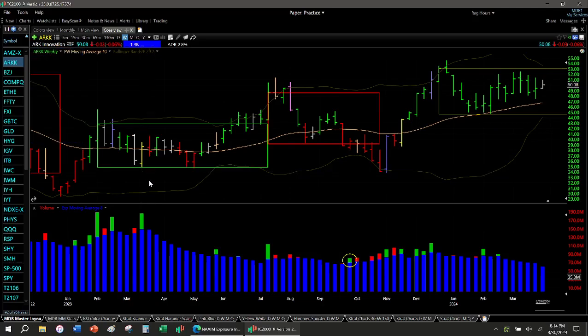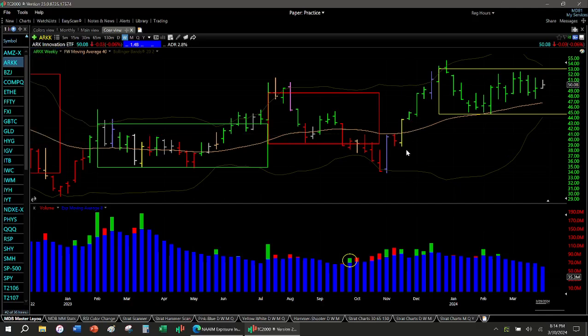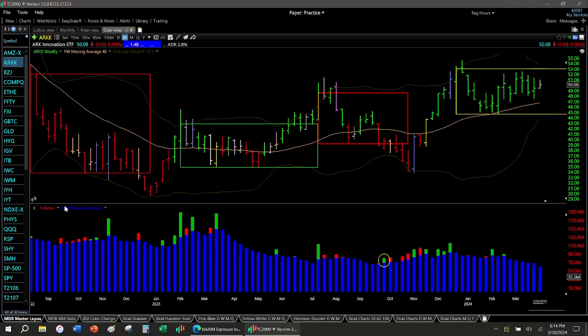Signals are never guaranteed in the stock market. It's great to see a signal, but what's more important than the signal itself, and I say this all the time, is the reaction to the signal. What does it do afterwards that's more important than the regular signal? Because the reaction will tell you, should you be taking action? Should you not be taking action? Should I buy it? Should I sell it?